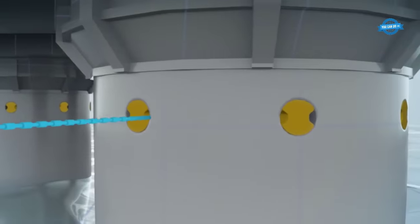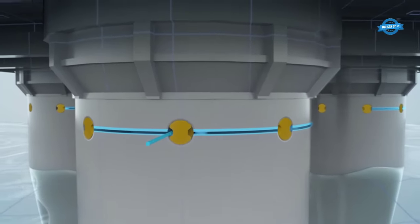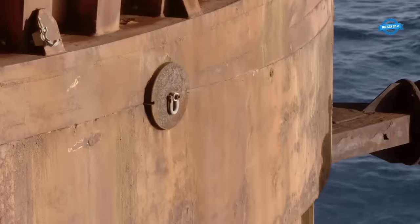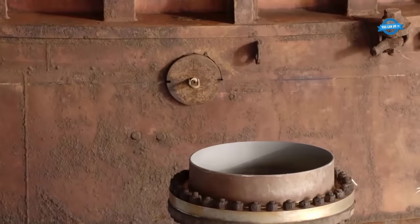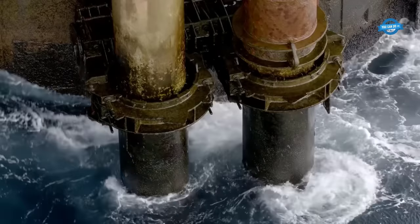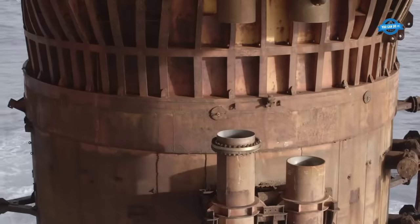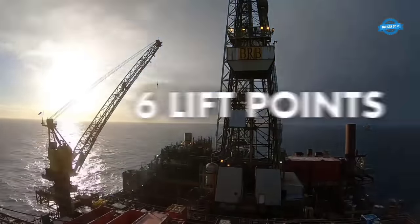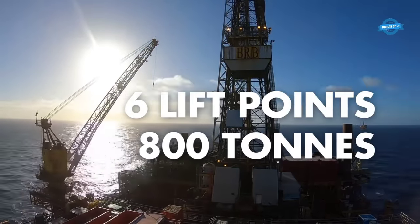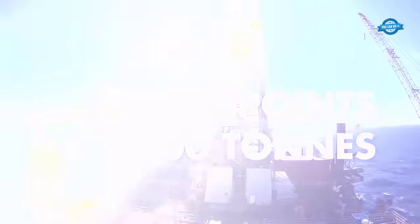Shell's approach was innovative. Instead of attempting on-site dismantling, the decision was to remove the entire upper platform, or the topsides, as one unit. This involved isolating the reservoir, ensuring no hydrocarbons could escape, evacuating personnel, and then preparing for the lift. The process was streamlined, with lessons from the Delta lift leading to a 70% reduction in preparation work for Bravo.